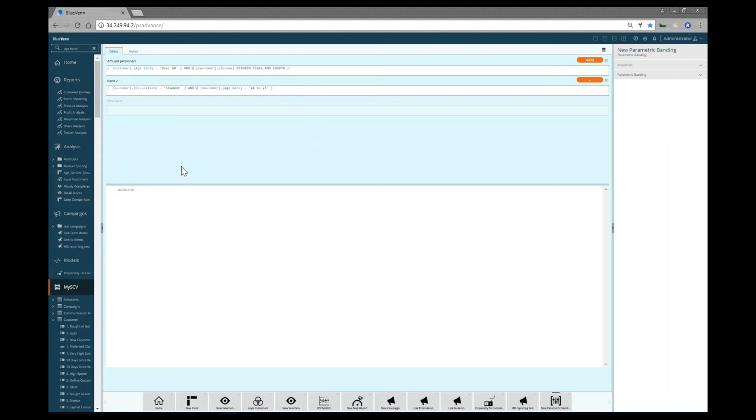So once we have defined all of the different queries that come together to make up our banding, we can actually then move to the properties pane, and we can look at all of the different options around overlaps within our bandings as well. So if I just pull out the parametric banding tab here, by ticking the allow overlap, what this means is that the system will calculate each band in turn and allow customers to fall into multiple bands if they meet the criteria to be included in those multiple bands.